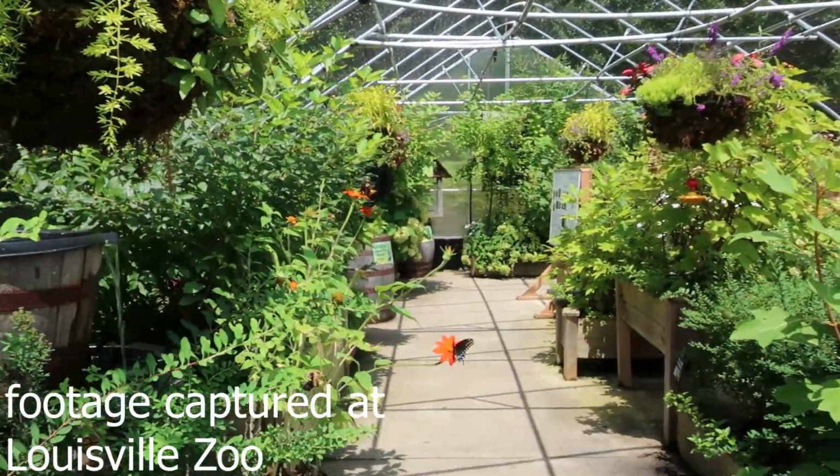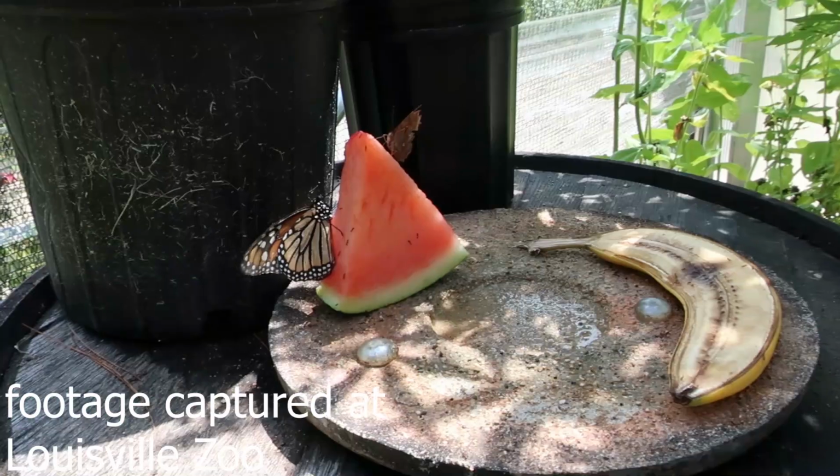So we raise the butterflies for exhibits. For example, if you've been to the Louisville Zoo anytime in the summer in the last three years, you might have seen the Butterflies and Blooms exhibit, and we raise all the butterflies for that. We designed that exhibit for them.